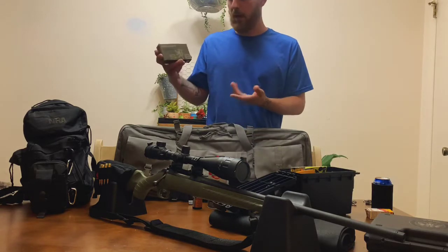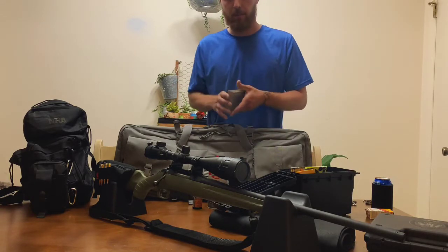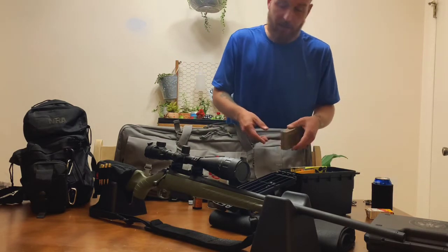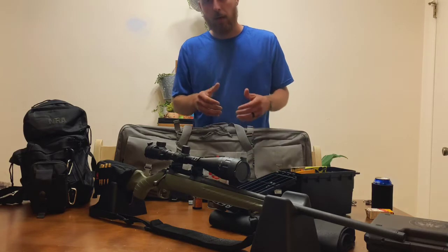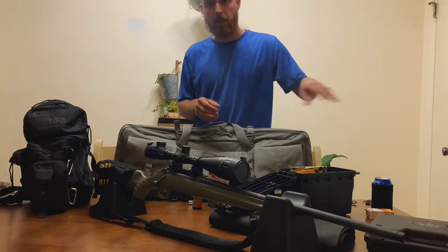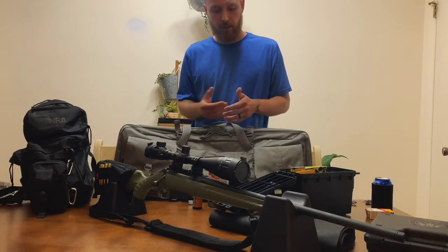I got a box of 6.5 Creedmoor, just some FMJ to blow down the range in that Ruger American Predator. I think it's a fantastic ammo. Economy ammo is what it is. It's not dirt cheap, but it's obviously not premium ammunition either.